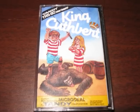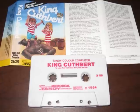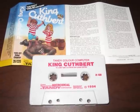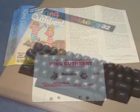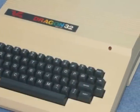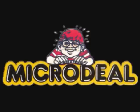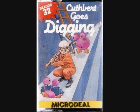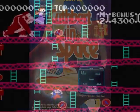Today I have a Tandy Color Computer game called King Cuthbert, released by a company called Microdeal, based out of the UK. They're a software company that specialized in converting American Coco software to work with the Dragon, which was the UK equivalent of the Coco. The company mascot was a kid named Cuthbert, who was featured in many of Microdeal's games such as Cuthbert Goes Digging or Cuthbert in Space, which were all basically clones of established games.